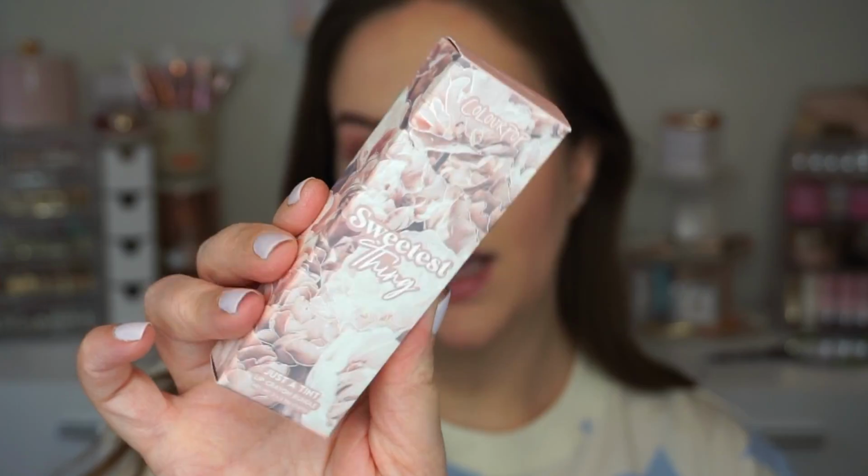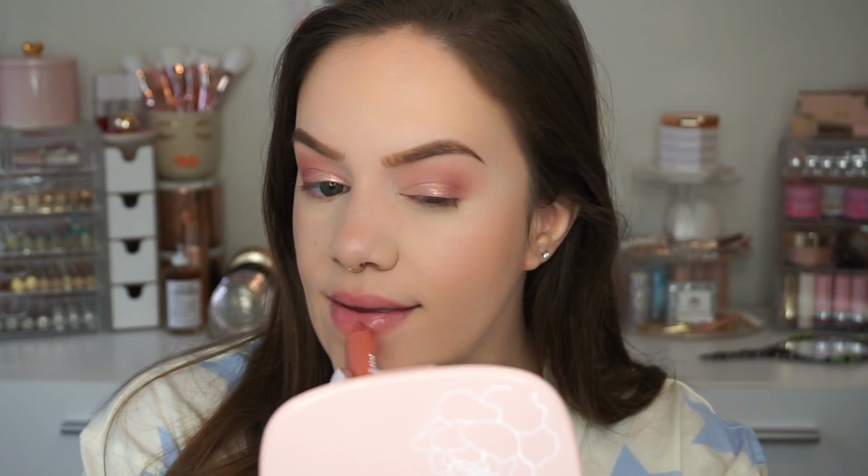I'm gonna try really quick these Sweetest Thing Just a Tint. It came with the Blush Crush little collection that I got. I may go in with more of a serious lipstick, but I feel like I just want to try these. So we've got Always Right. Okay. Wow, that is so pretty. What do you guys think of that? I think it's so cute.